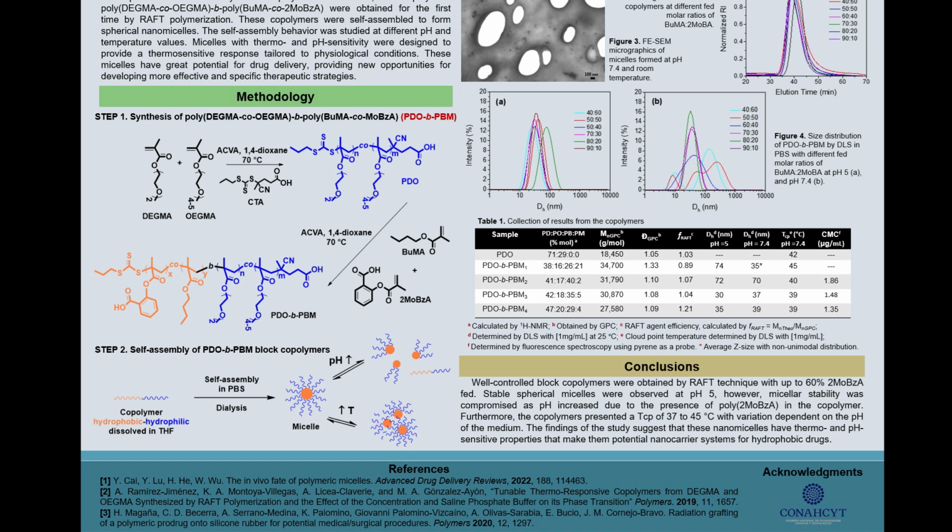Initially, the hydrophilic block showed a TCP of 42 degrees, which was reduced to 39 degrees with the extension of hydrophobic blocks less than 40% molar relative to the hydrophilic block. The critical micelle concentration was also determined. This concentration indicated the formation of micelles up to a minimum concentration of 1.35 micrograms per milliliter in PBS solution at pH 7.4 and room temperature.